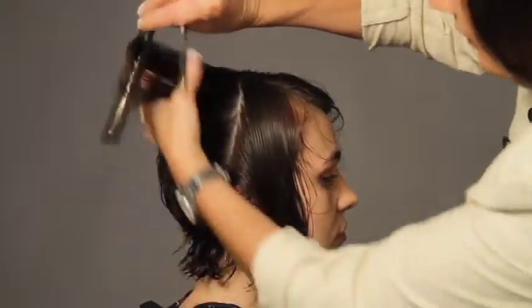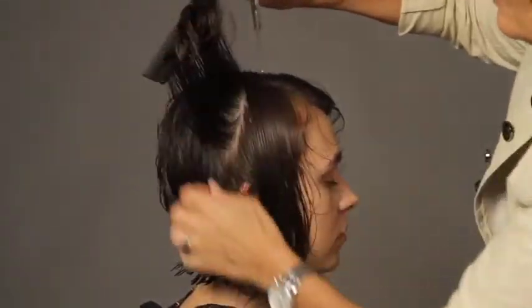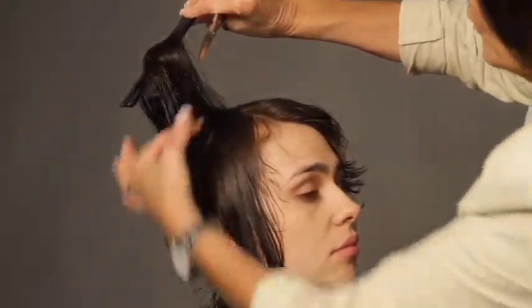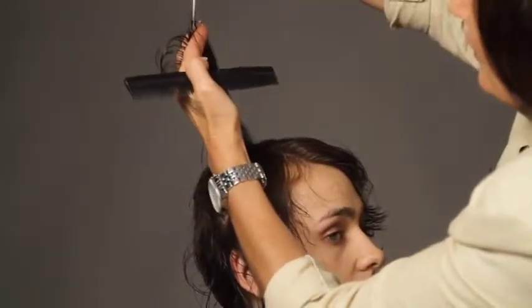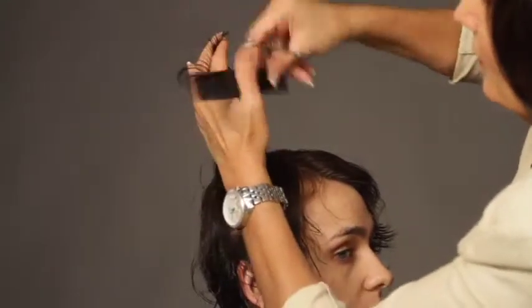But as you see, I'm going back to my scissors now because the front is not that thick. The front is finer, thinner, frizzier, so I don't need to use razor. I use my razor only when my sections are super thick and I don't want to take too much length off. Everything, I'm on the right side.